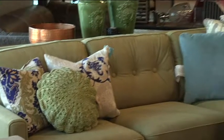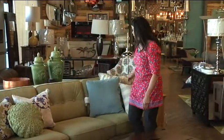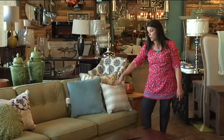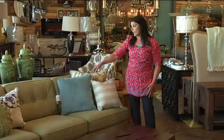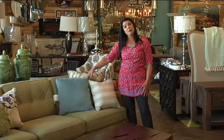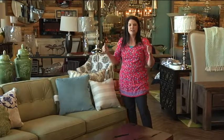So when working with pillows, you need to choose the appropriate size. We like to start with the larger, going down to a smaller, and depending on how formal or informal your space is, that's where you decide if you'd like a polyfiber fill pillow or a down pillow. But as you can see, pillows take a space that is lackluster and just gives it a little oomph and joy. Please don't overlook pillows when you're decorating.